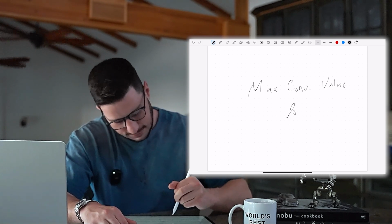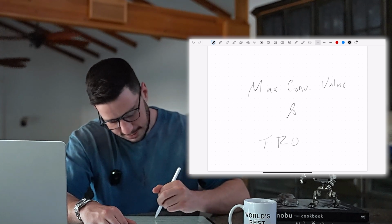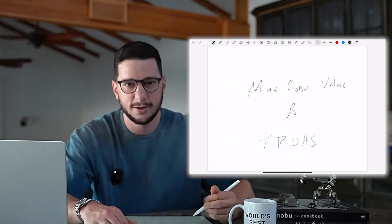and then ROAS. Now, ROAS is essentially just target ROAS, target ROI, basically telling Google what ROI you're aiming for on the actual campaign. Now, that does not work exactly as it should. I'm gonna explain really what that means, but the first is very simple. It's basically telling the campaign you wanna go after people who are gonna yield you the maximum amount of conversion value, bang for your buck really.